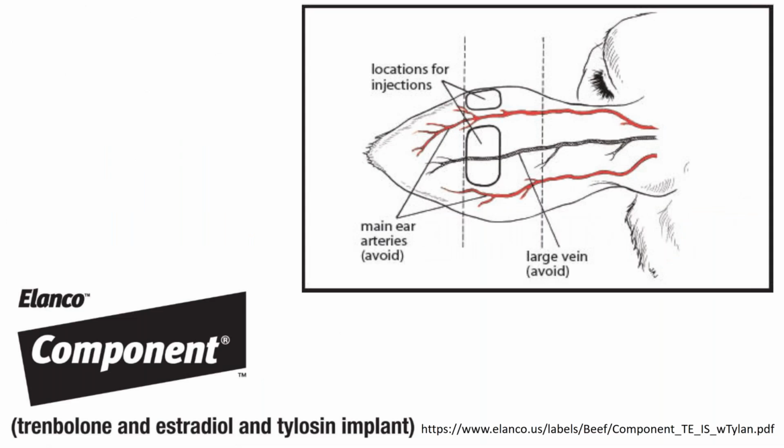Here's kind of a little bit of a visual. I'm not going to say it's my favorite visual ever, because I would argue that actually most implants are given a little closer to the base of the ear than what you see in this illustration here, but it gives you some sense of what was happening there. The implants, again, as you recall, are growth promotants. And so they help your animals function just a little bit more efficiently in terms of protein accretion and in terms of pounds and growth going forward.